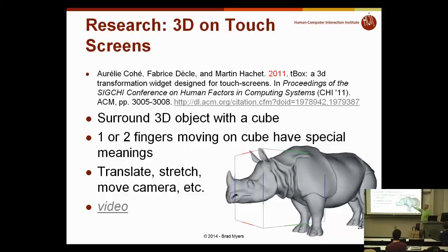Here's another example of having 3D widgets or control handles on an object. This is a nice research paper where they put a cube around the object you want to manipulate, and there's a great video. I know.